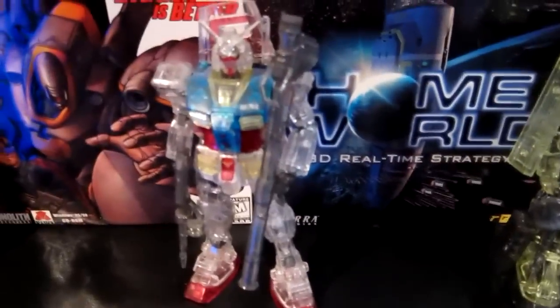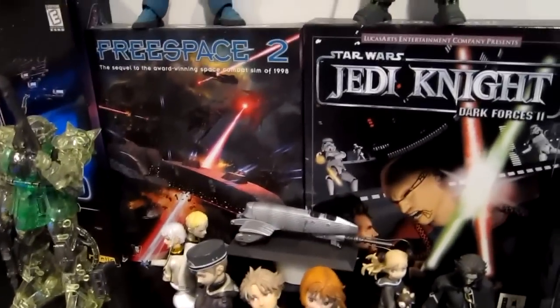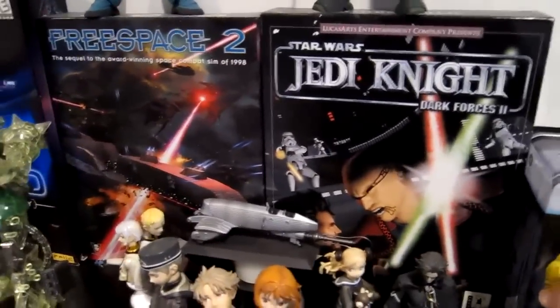This is a clear Zaku. That is a clear RX-78. That is a Golden H, and that is the Zeta. Couple Revoltech, sitting on top of Freespace 2, which is by far the best space combat. And there were a lot of really good space combat sims, but Freespace 2 is just the best one.